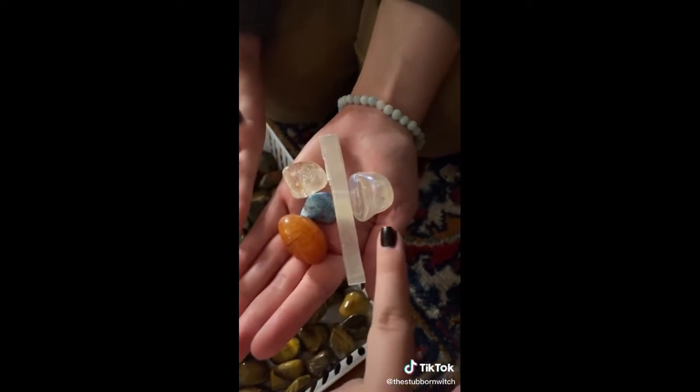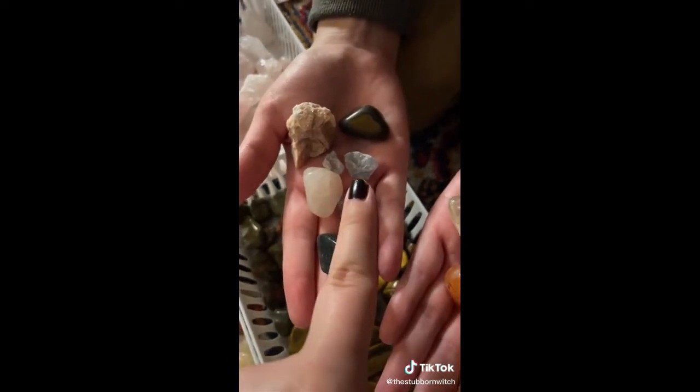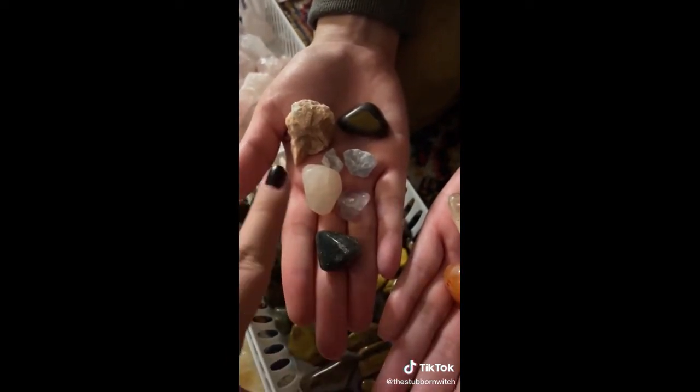So for the first one, we have carnelian, selenite, angel aura, blue apatite, and citrine. And then the second one is moss agate, rose quartz, amethyst, celestite, sorry, forgot the name, peach moonstone, and tiger's eye.